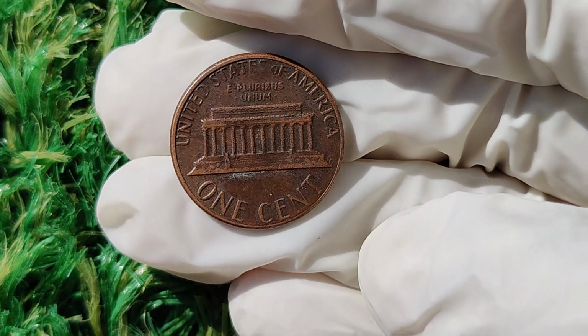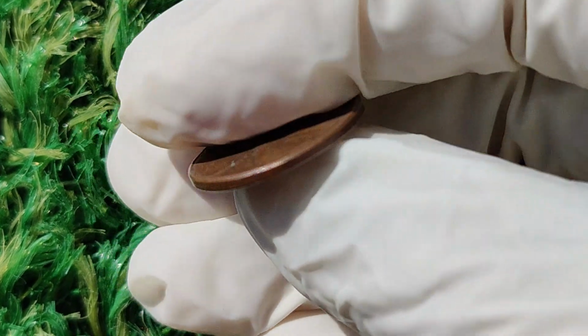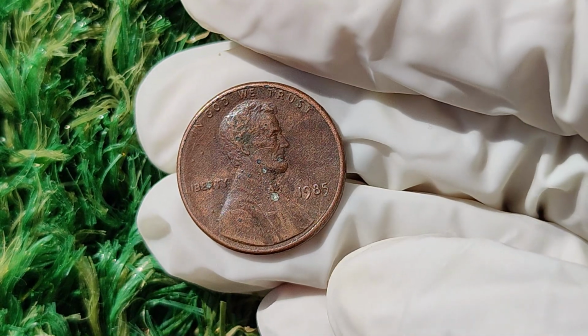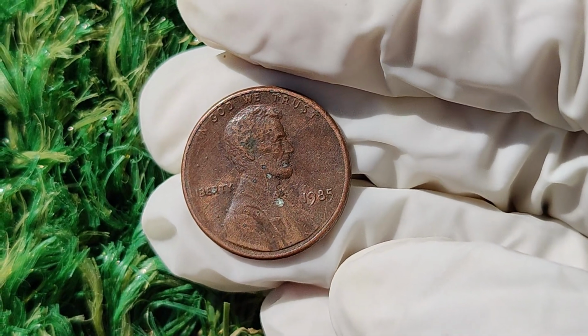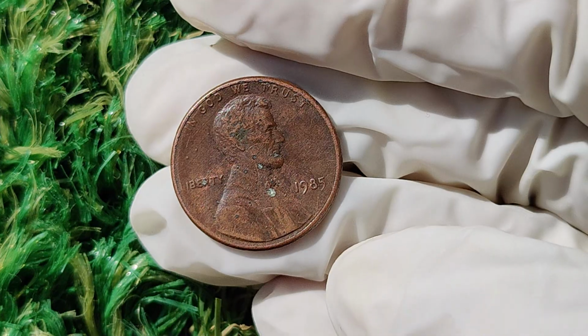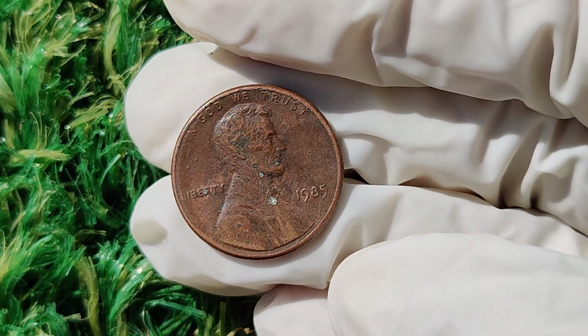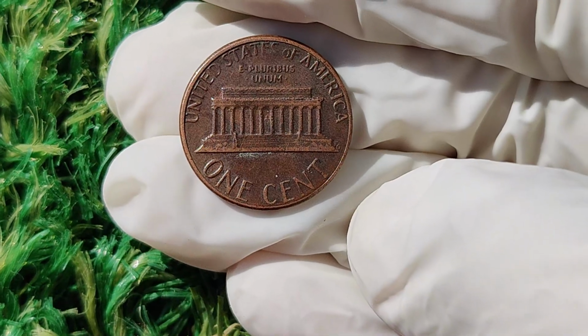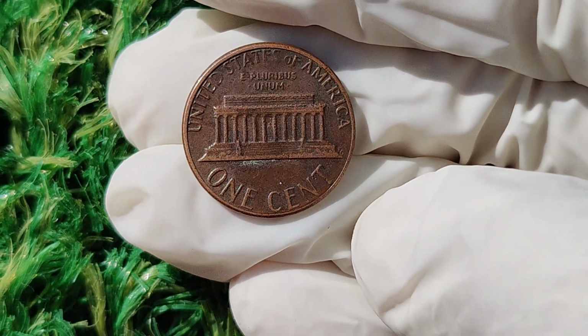So how much is it worth? In 2019, a well-preserved 1982 D small date copper penny sold at auction for an astounding $320,000. Experts believe that only a few of these coins exist, which is why collectors are willing to pay such high prices. How can you tell if you have one?